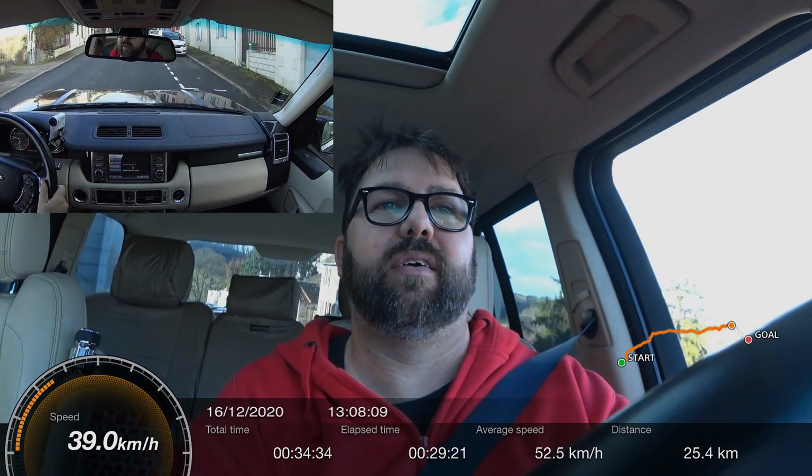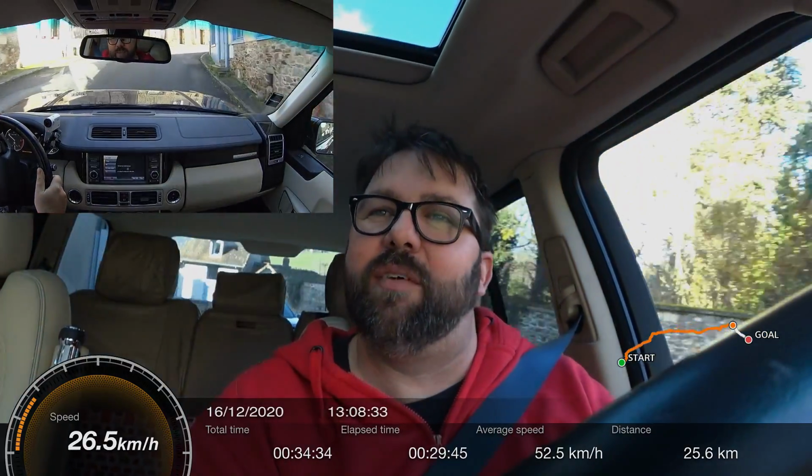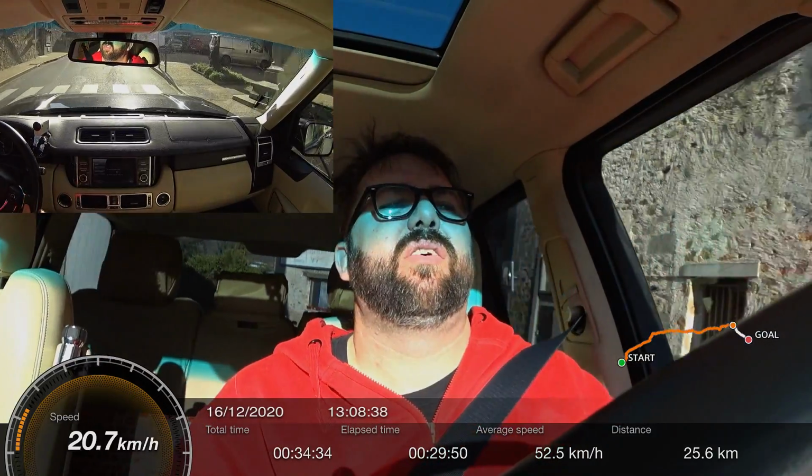I don't know if the GPS side of this is going to have elevation on it. Oh, school bus. His door's open, so I had to give him a wide berth. If the GPS has got elevation, it'll show how high we're climbing. Well, we're still going up. I think it levels out a little bit in a minute. Ooh, can't see, it's a bit bright.